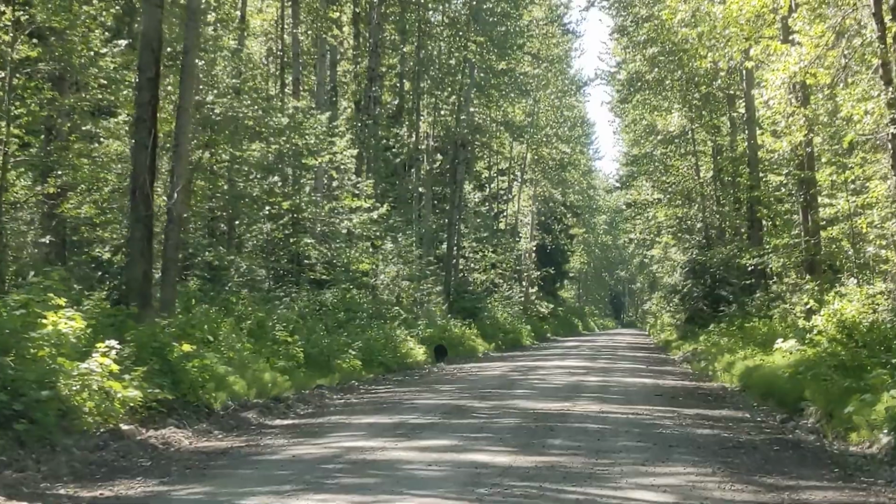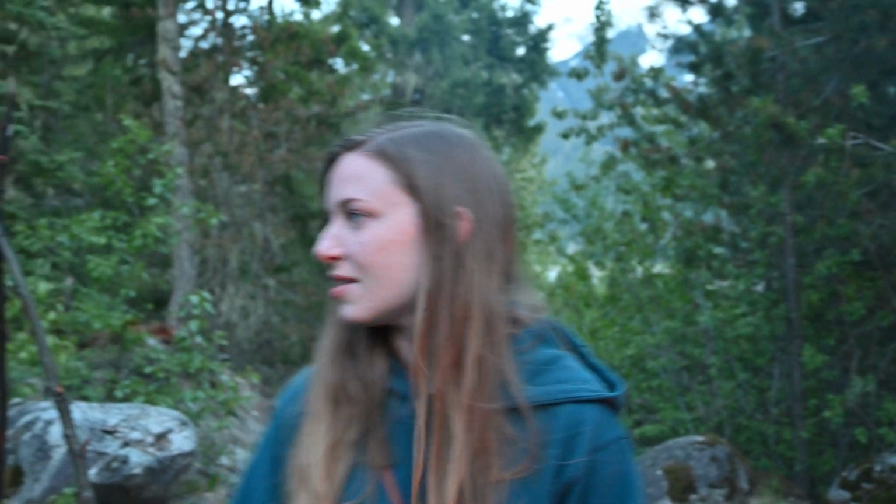I don't know why I'm just disappearing. Yeah, it was a cute little thing. It was small. I was worried for a second. I was like, I hope that's not a cub. Yeah, because Mama Bear's probably close by. But no, it was cute. It was a nice little thing. There's lots of berry bushes along the drive, so yeah.